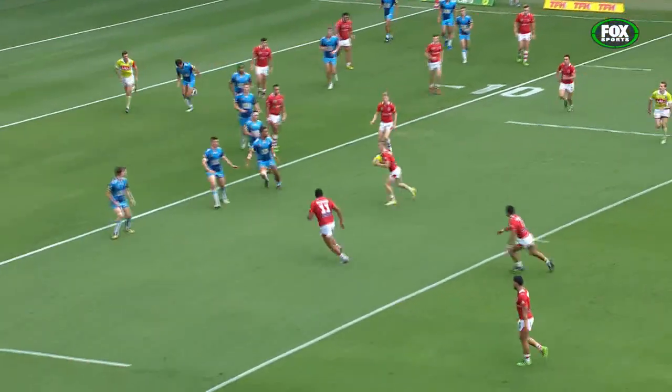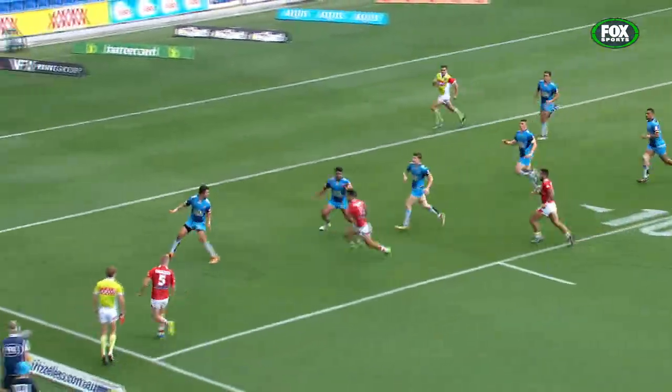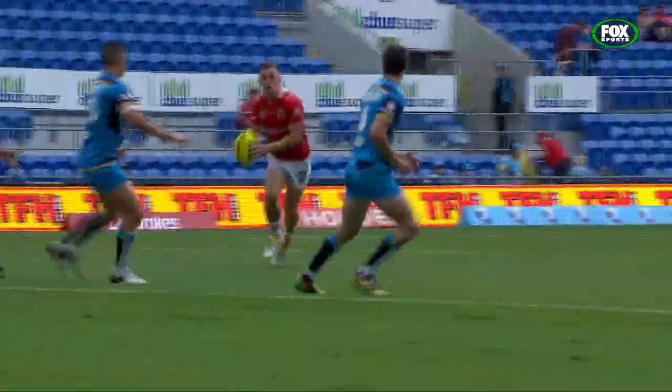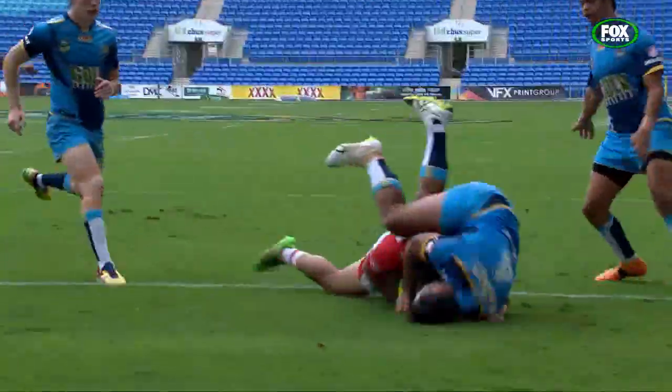Well, we could have 100 points on our hands here, the way that they're throwing the football around. And it's the 2 centres combining, Ferramo and also Herbert in the back line. You don't often see that. Usually they're both split on either side of the field. This time they come in to combine. Bit of speed, bit of space, one-on-one. That's too easy from the Dragons.